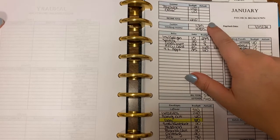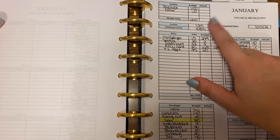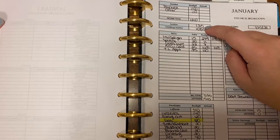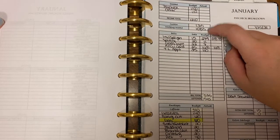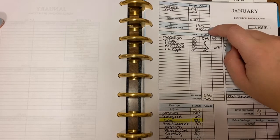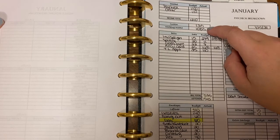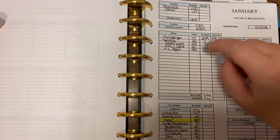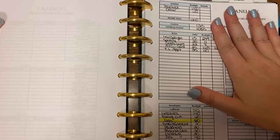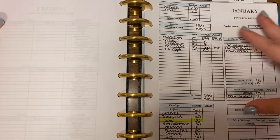And then I take $125 out and leave it in my checking account, but that's my cushion in case any big purchases start happening. My plan for this is I'm trying to build up a cushion of at least $500, and then anything above that I will put in savings or throw into debt. But right now we're basically starting over for January. I have my $1,000 emergency fund, and there's nothing above that.